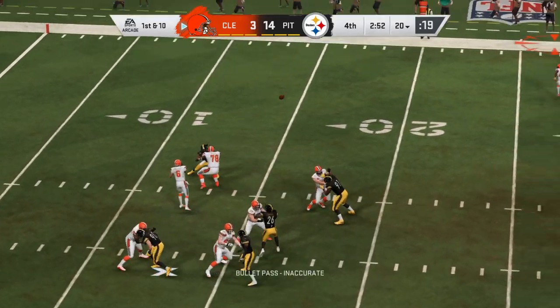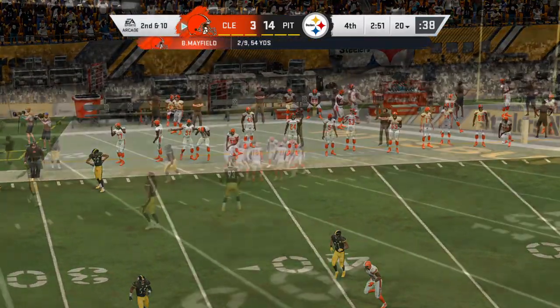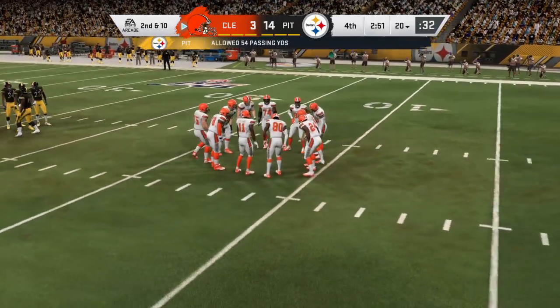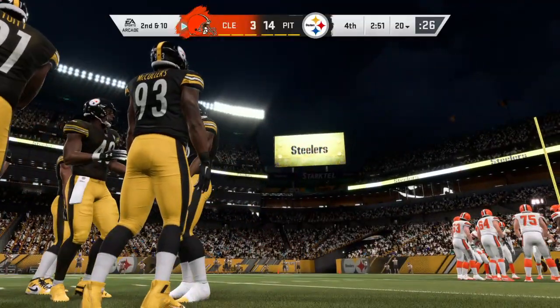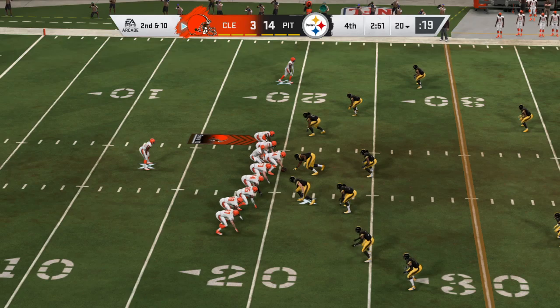From the gun, Mayfield. Looking left sideline, but it's incomplete. Jarvis Landry, the intended receiver, and it's 2nd down. Well, his struggles continue. Open targets, and he keeps missing them, pressing way too much. He may have a big arm, but until he learns how to harness it and have some touch, he's going to continue to struggle. After the incompletion, here's 2nd and 10 from the 20.